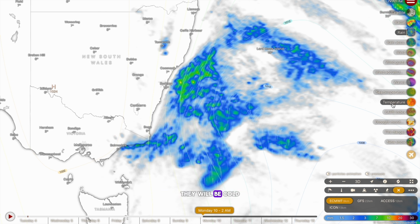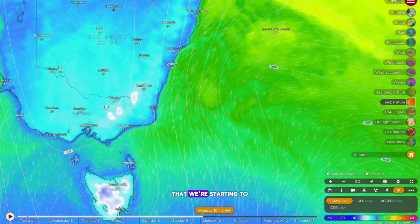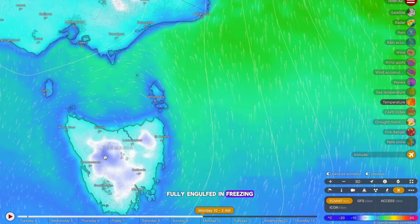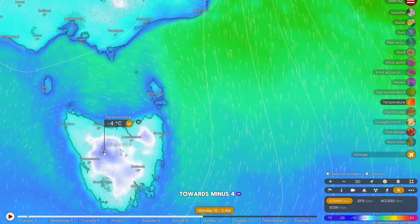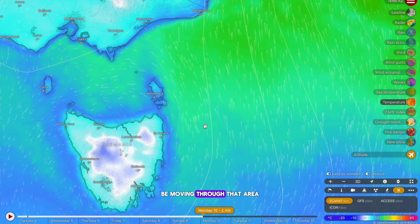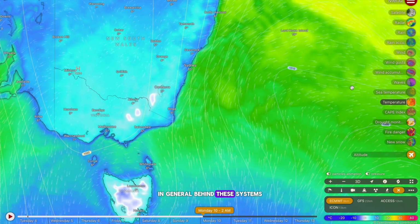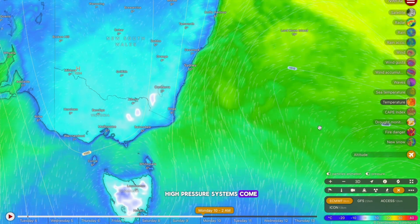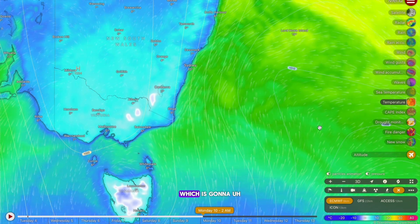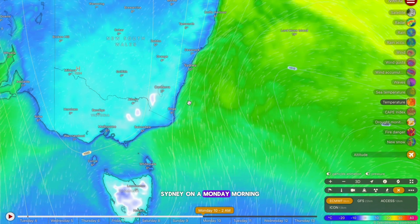agricultural districts. They will be cold, and it looks like it's going to be the first real big taste of this true winter weather that we're starting to see dominate the Australian forecast. And you can see Tasmania fully engulfed in freezing cold conditions down towards -4 or -5 through Monday morning. Likely be a little bit colder as well, considering the wind speeds that are going to be moving through that area as a high pressure system dominates that forecast. In general, behind these systems, when we see those high pressure systems come through behind them, it means very cold conditions, some wind as well for the coastal regions, which is going to make those wind chills absolutely awful and unbearable. Sydney on Monday morning.